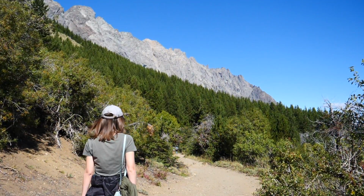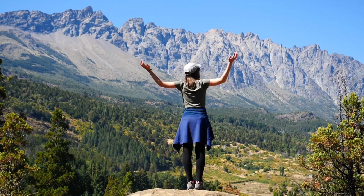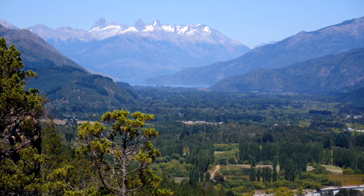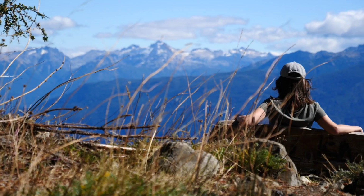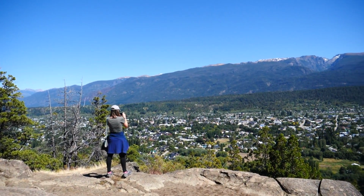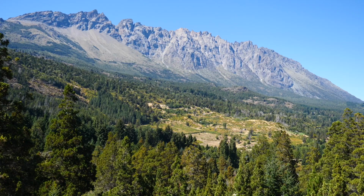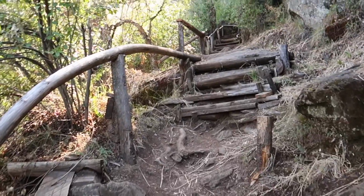It's not hard to see why the town of El Bolsón draws so many hikers and outdoor enthusiasts. Cozily situated in between two mountain ranges, the town is surrounded by waterfalls, ridges, forests, unusual rock formations, and mountain peaks waiting to be explored. That's why in today's video, we're going to show you a few different hikes you can tackle if you visit El Bolsón in Patagonia, Argentina.